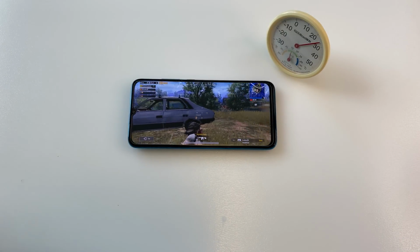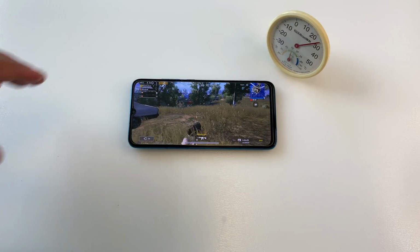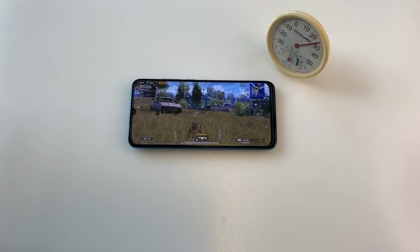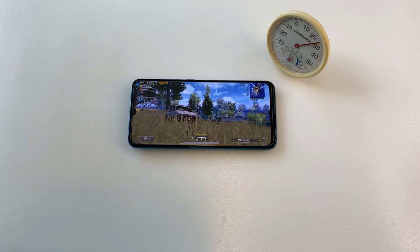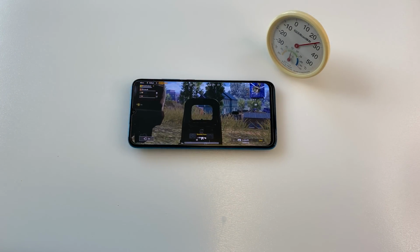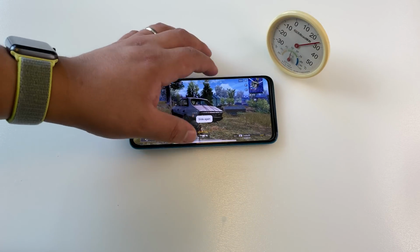Well, first of all, I gotta say, that's an absolutely preposterous way to test phones, because who would run benchmarks after playing games for 2 hours? I think most phones are going to overheat in this case. So I don't know what the results are going to be, but let me swipe away from the game for a second.